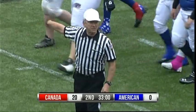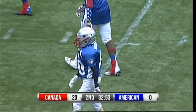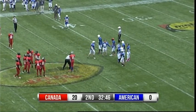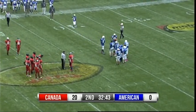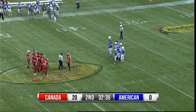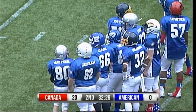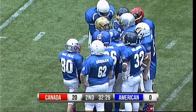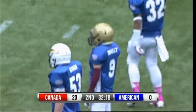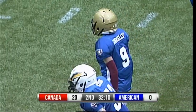Unsportsmanlike conduct against the defense again. Automatic first down. And I think the Canadian defensive players are a little confused of what they're doing. It's tough because we don't have what the rules are that they play by in Canada, because there are some different rules. It's all pretty much the same, but I think it's something that 55, the captain, Zach Wilson, is doing. Yeah, because he's the one that's really frustrated with the whole thing. And we haven't really seen what he's done. So I'm trying to key in on him now a little bit more and see exactly what he's doing that is getting these unsportsmanlike calls against him.